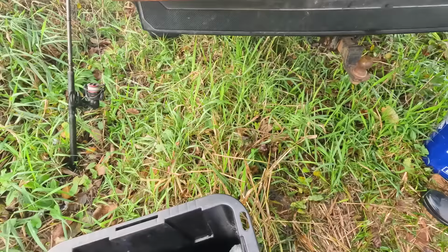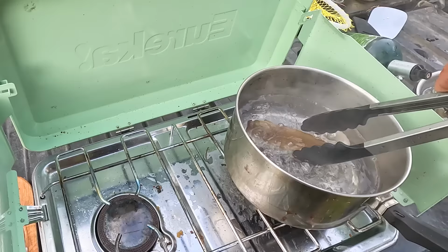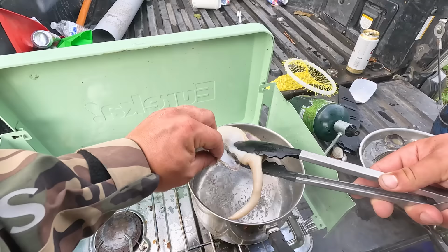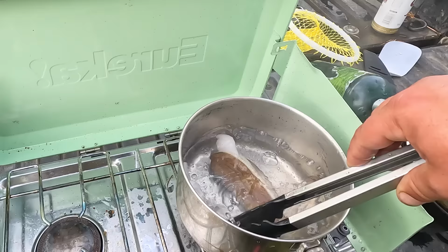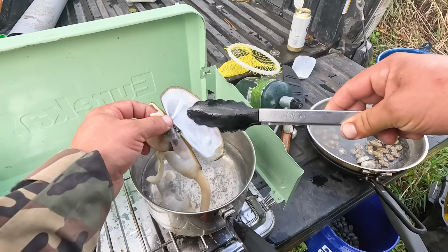All right, so now the trick is dump them in. They are pretty much already opened up. But what it does is it makes that clam peel apart from the shell. Let me just do a couple at a time here. That way they kind of clean off a little bit, cook a little bit.